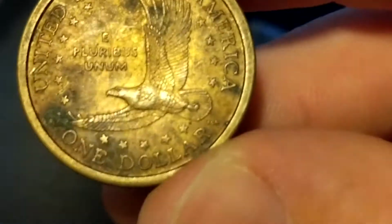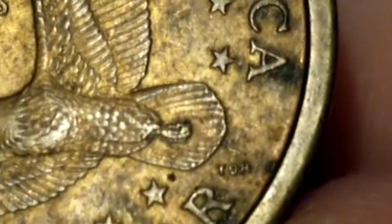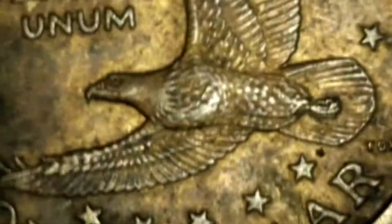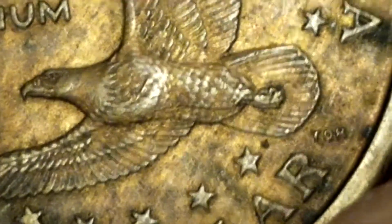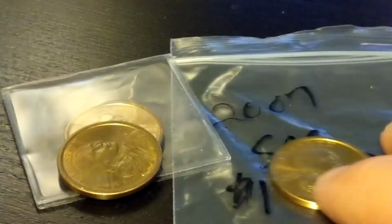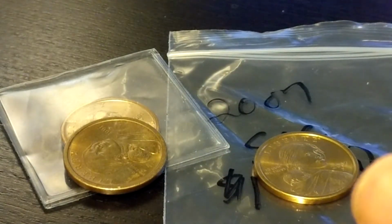So let's look in here. So, first off, the Cheerios dollar is if the tail feathers are more detailed, which these are not. And then the Wounded Eagle is a die error right across the breast and a little bit on the wing. And we are not having that on this coin. So, no errors in the Sacagaweas, but you got some nice looking ones here. And so those will go for $2 a piece, probably. The rest is spending money.